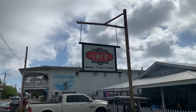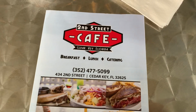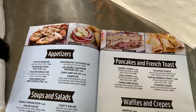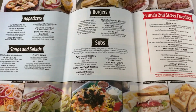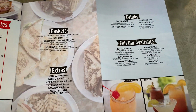Here is where we're eating at Second Street Cafe. Doing a breakfast before we go out on the boat. Here's their menu. And this side should be the breakfast.